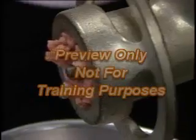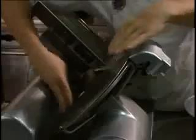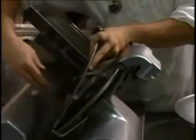All slicers, grinders, and processors must have machine guards. Never disable or remove the guard. If the machine is lacking a guard, don't use it. Pay attention to the job at hand when using any sharp tool, knife, or slicer.